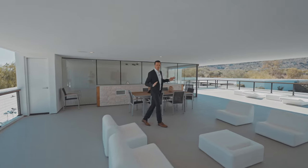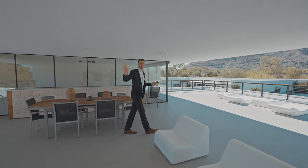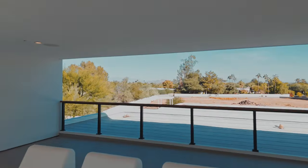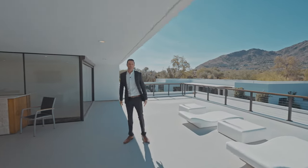What do you think about this rooftop deck? Almost 2,000 square feet overlooking Four Peaks Mountain, Mummy Mountain, Camelback Mountain. In my opinion, this is one of the best rooftop decks in all of Paradise Valley.